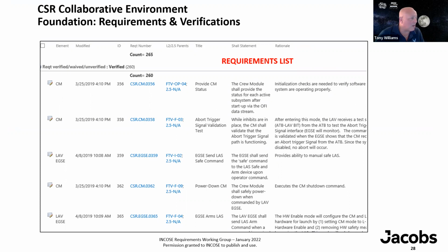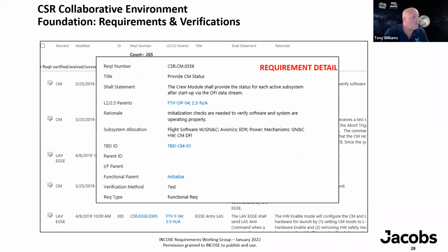So here you see our requirements list, and you see we've got a total of 263 in the crew module spec. You see the requirement rationale as well as the parents. From there, you can zoom in and see a little more detail, including any TBDs associated with this requirement. You can see the functional parent. So remember, we did our functional analysis and initialize was implemented by this particular requirement, which says provide status. Makes sense. This was not an interface requirement. Otherwise, the interface parent would be flipped in as well.